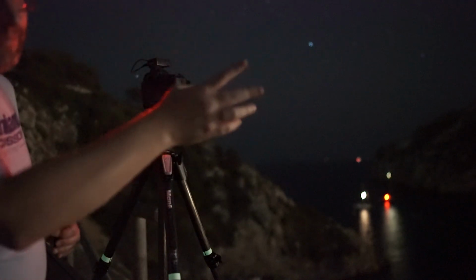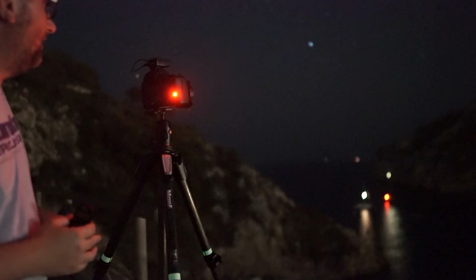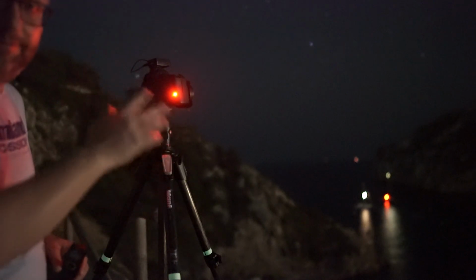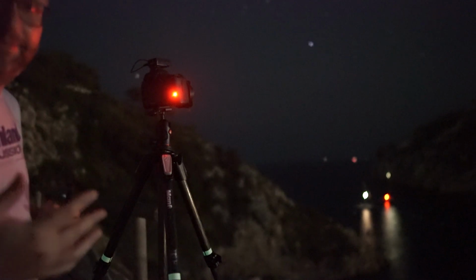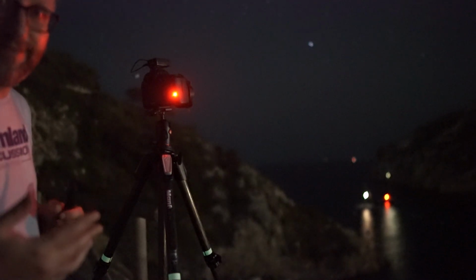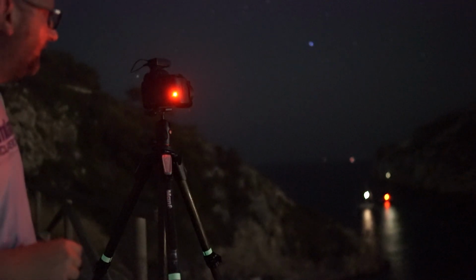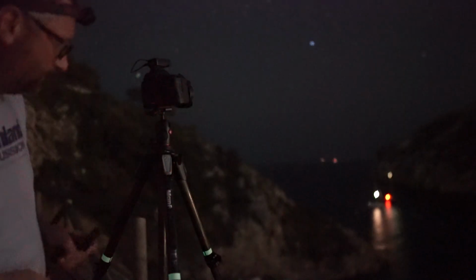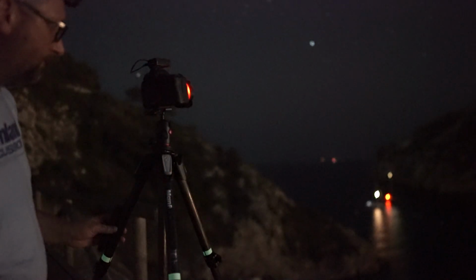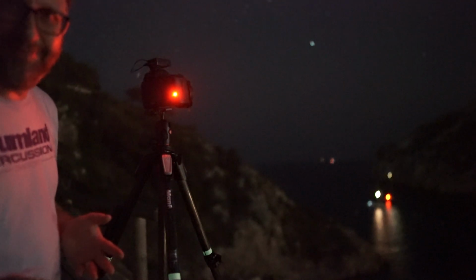Again, I've got a bit of light blighting from some of the villas on the other side of the hill there, but the Milky Way lines up beautifully from here earlier in the evening, so that's why I took my landscape 14mm stack shots for precisely this location, and I think it's going to look quite good. Good to go. Probably hear a bit of music behind me.